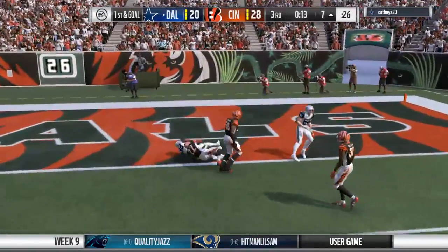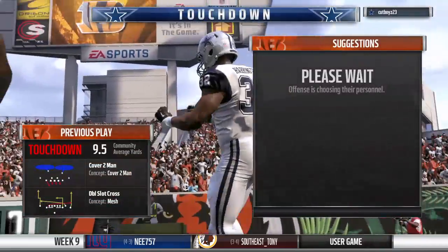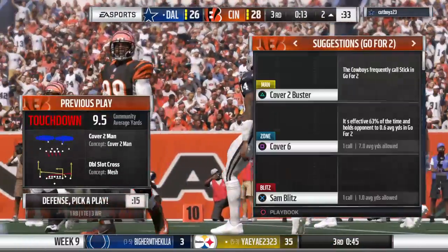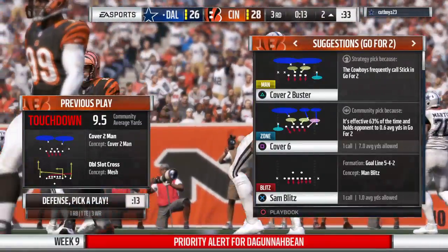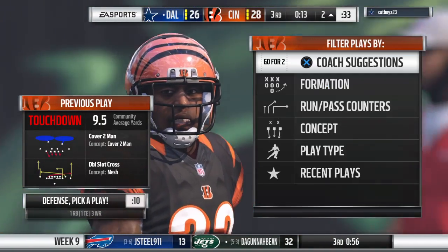This will be caught at about the 5. And he is into the end zone for a Cowboy touchdown. A great effort there. His second touchdown on the season. And now the Cowboys are within a 2-point conversion of tying up the game.